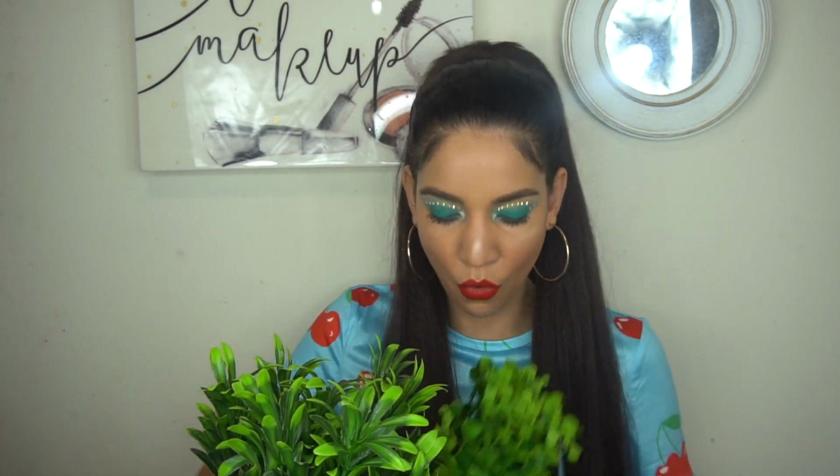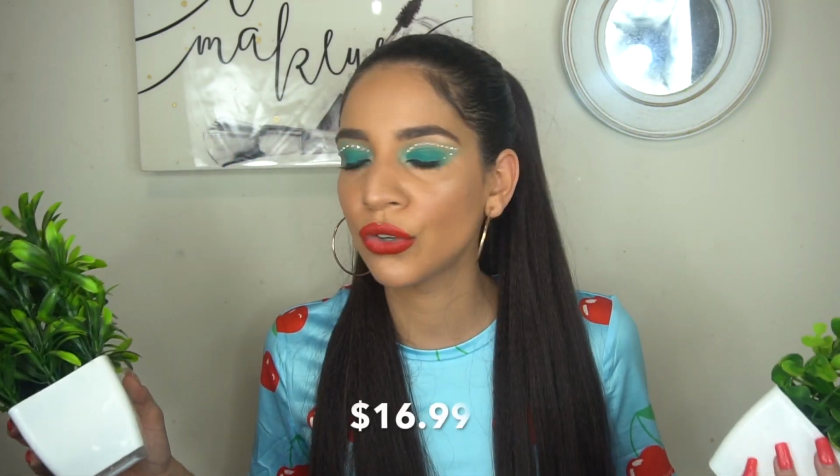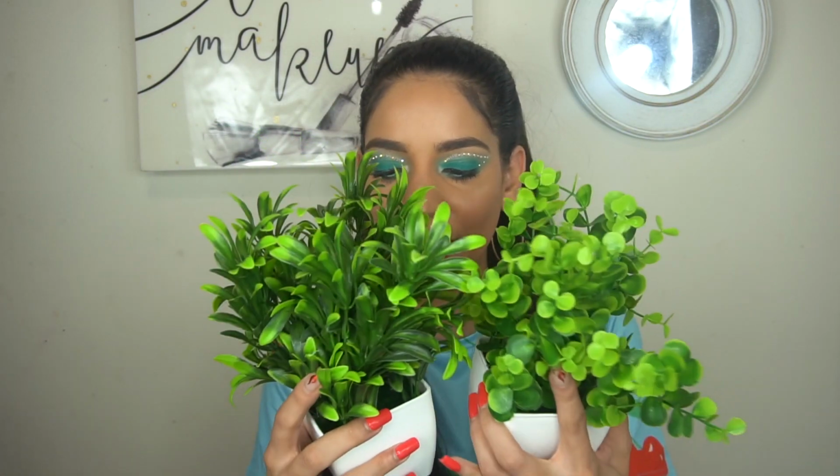These were 2 for $15. Now, plants are kind of pricey, and the ones that look, you know, real are kind of pricey, but when you find 2 for the price of like 1 in some stores, then it's always a good thing. So I found these 2 for $15. Usually you go to Marshall's or whatever, you find one for like $12.99 or $7.99 and things like that. You may find a little bit cheaper, but when you find 2 for $15.99, I think that's a steal. So I got these 2 on Amazon for $15.99, and I think they're cute.